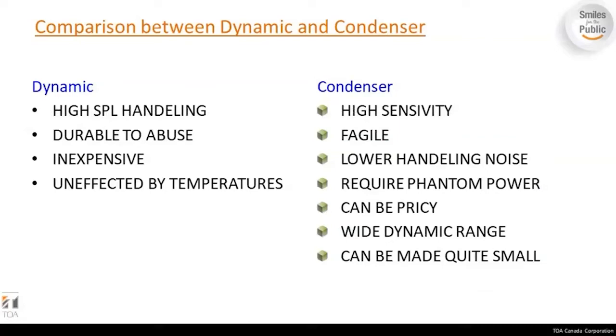So just to sum it up quickly: high SPL handling for dynamic mics, durability of use, they're inexpensive and they are not affected by temperatures. Condensers are sensitive, they're fragile.